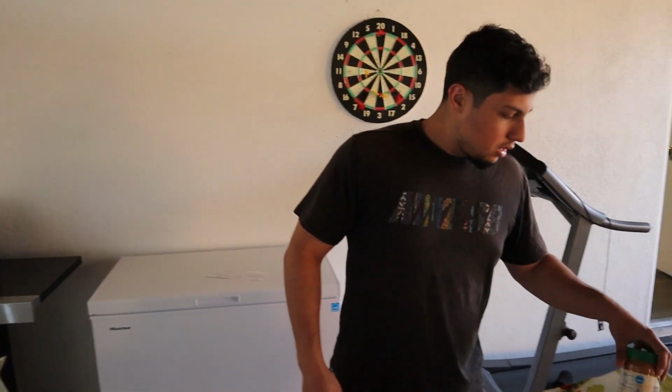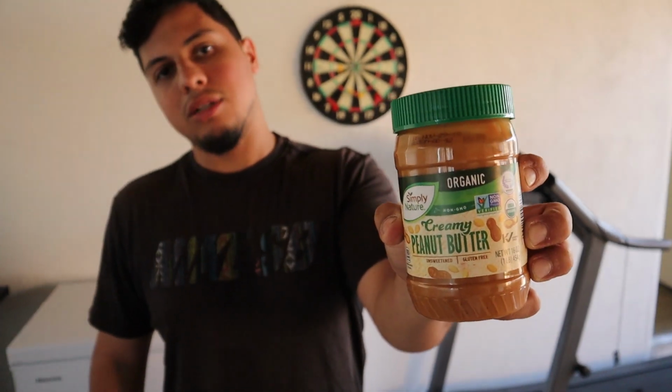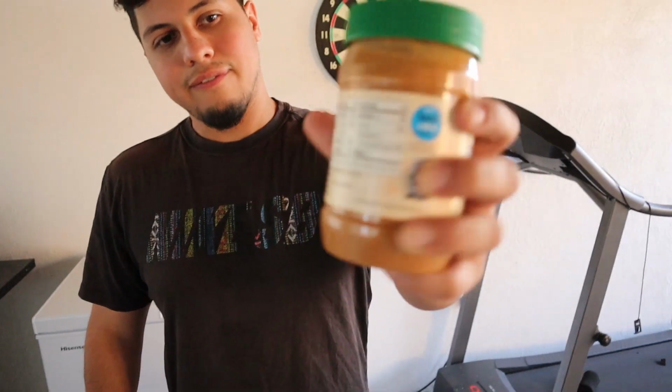Now the little sides that I got. This, organic creamy peanut butter for when I make my protein shakes once in a while. I'll have this, I'll put it in there. It's good because it's, I think, only half of the amount of carbs of a regular peanut butter. So there's that. $3.40 right here for this.